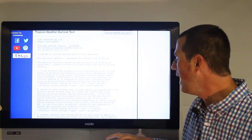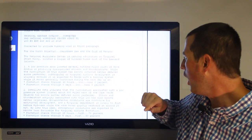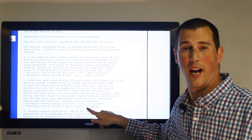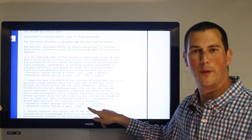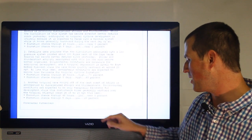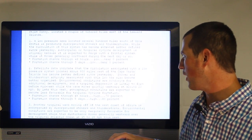This is a brand new tropical weather outlook issued at 2 p.m. from the National Hurricane Center. And they've actually increased development chances for Invest 98L to 70% chance within a couple of days, and 80% chance of development within the next 5 days, and a 20% chance of development through the next 5 days for the new wave coming off the coast of Africa.